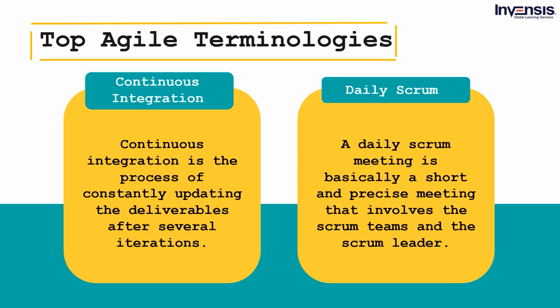Daily Scrum. A daily Scrum meeting is basically a short and precise meeting that involves the Scrum teams and the Scrum leader. Hosted by the Scrum Master, the daily Scrum has the following objectives. What has been completed? What will be completed further? Any setbacks, if any, that need to be handled?